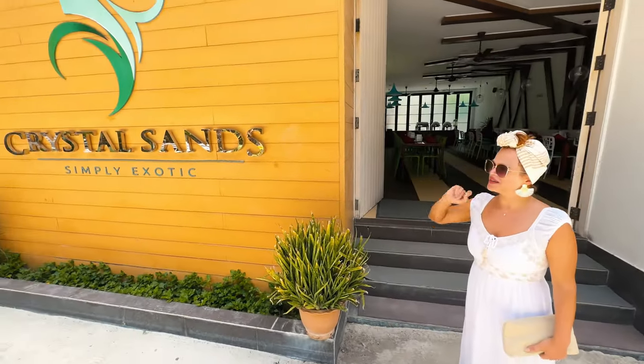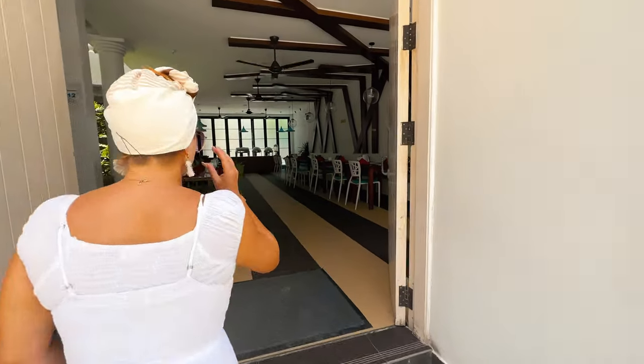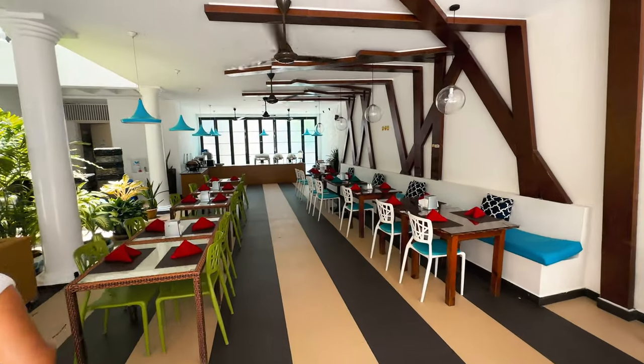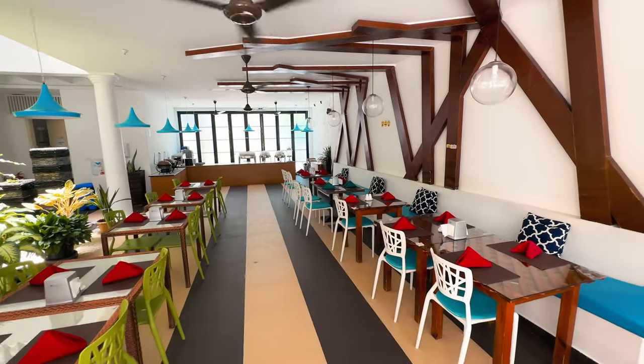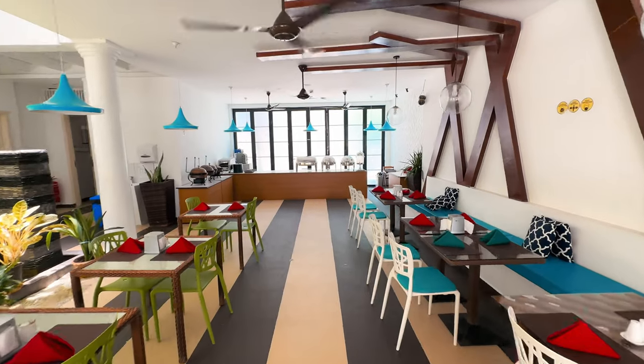If not, some of them also have indoor dining, indoor seating. They have Simply Exotic, Crystal Sands. Why not? Simply Exotic. Very interesting. Oh, that's a nice lobby. They have some indoor seating, again a buffet setup in case it's raining. I really like this setup. Hello.